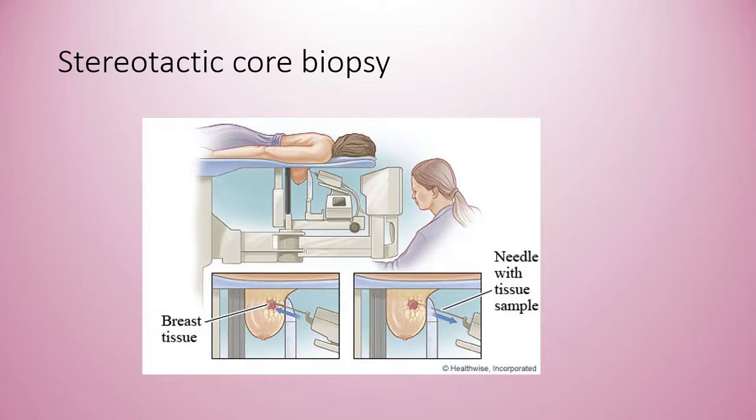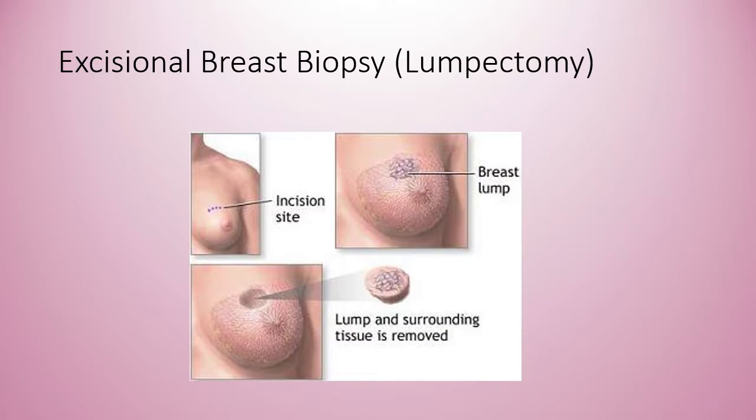And this is what we used to do that's really kind of gone out of favor for the diagnosis of breast cancer or breast lesions in general. And that's an excisional breast biopsy. Typically now when I do a lumpectomy, it's for a known benign lesion or a known cancer. And like I said, the surgery is handled very differently with the amount of tissue you're going to excise for a benign lesion versus a cancerous lesion. So here's a case example.